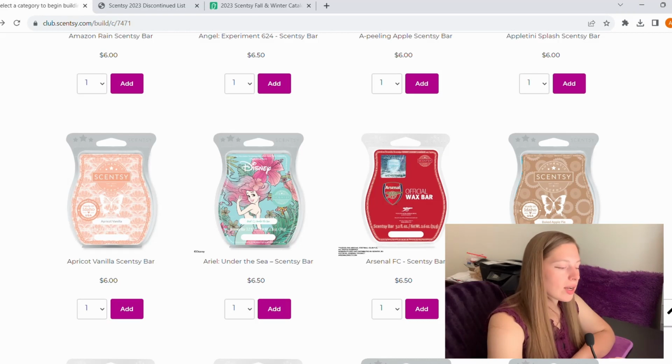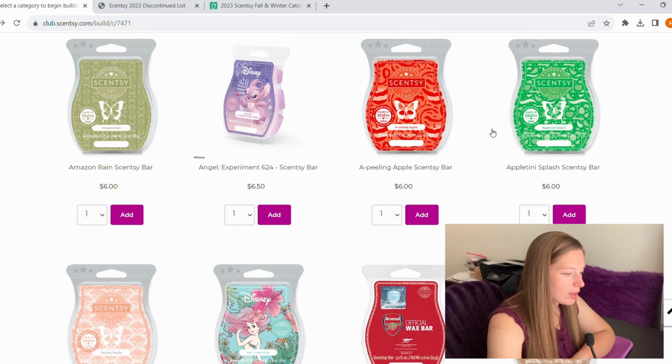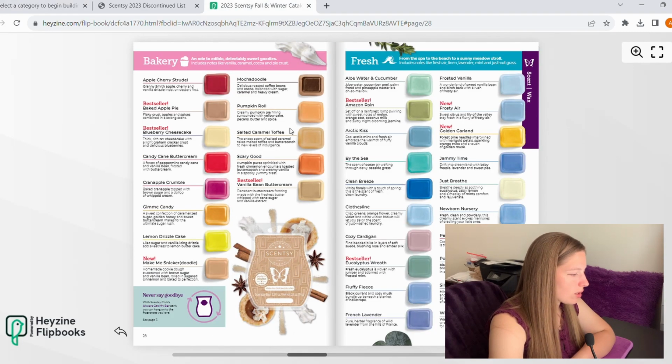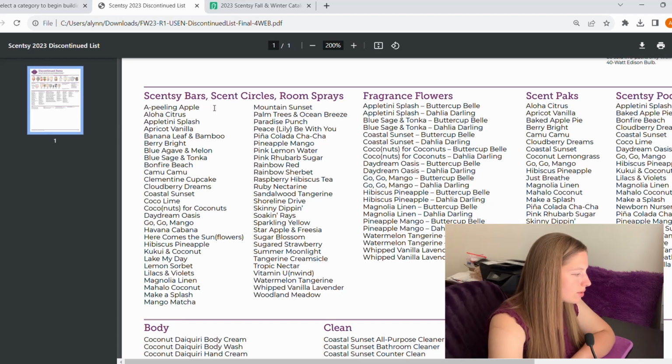Very rarely do I find licensed bars that really appeal to me, but there were quite a few, and there are quite a few kind of coming out too. Appealing Apple, Appatini Splash, those are in the catalog. Apricot Vanilla, now this one is really good. Let's see if it's going to be in the fall winter. I can't remember. It's probably a fruity scent. Yeah, it's not there. Okay, so I'm going to go ahead. Oh, well, okay, so discontinuing scents, Apricot Vanilla. Okay, so this is double confirming that that one is not going to be in the next catalog.